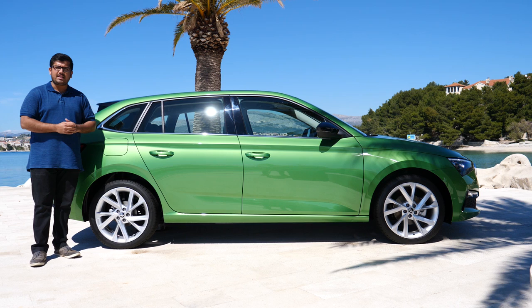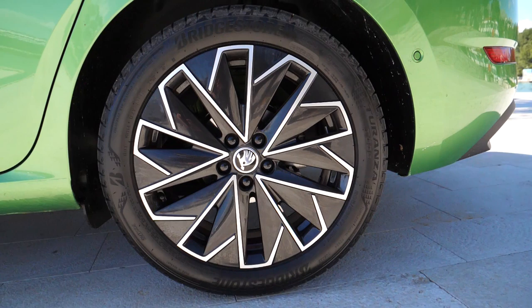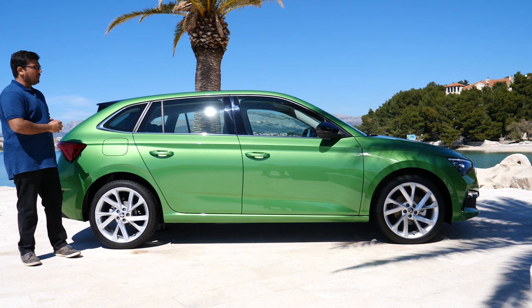You can optionally get them up to 18 inches, like the ones you see here. But there's also some really nice aerodynamic designs. And even with that, if you get a 17-inch wheel, because of the surface area that it provides, it makes the wheels look a lot larger and you can still retain some more sidewall for a more comfortable ride. So make sure you check that out as well.